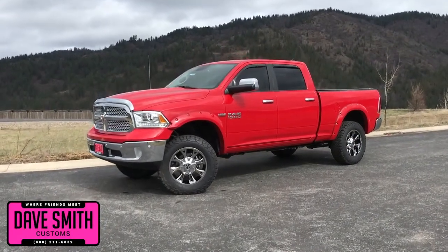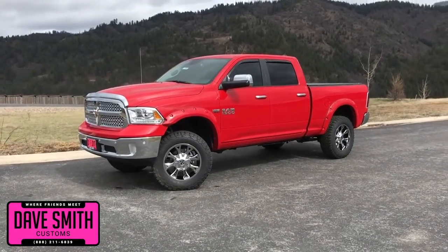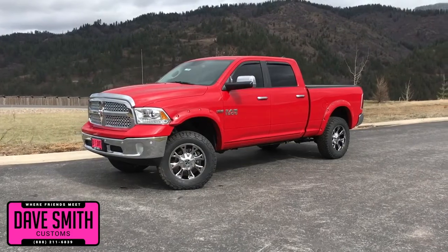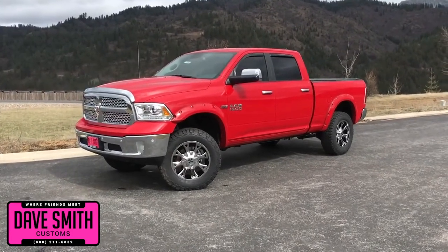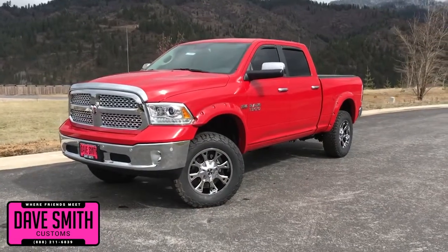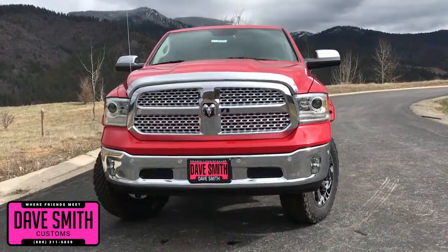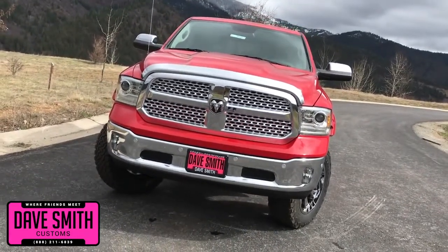Here at Dave Smith Motors, we pride ourselves in doing customized accessories better than anyone. Today, I want to give you a quick look and walk around this brand new 2018 Ram 1500 Laramie Crew Cab 4x4 in flame red clear coat exterior paint. This, my friends, is a prime example of what our Dave Smith Customs team can do for your new truck.